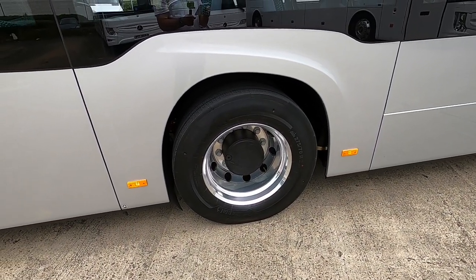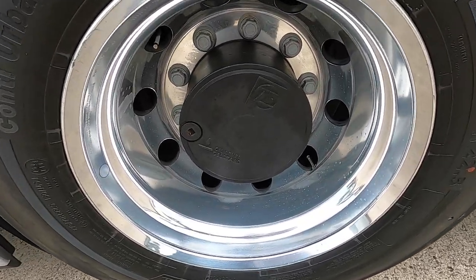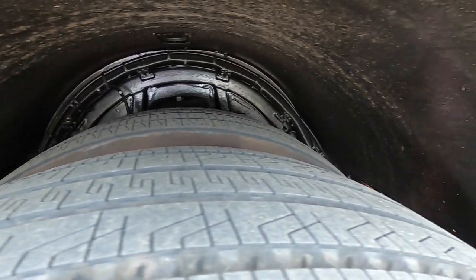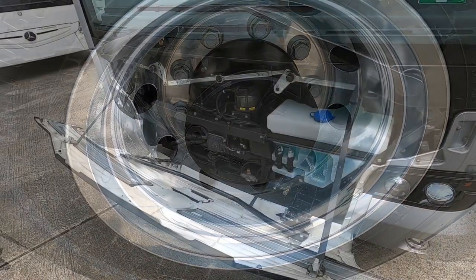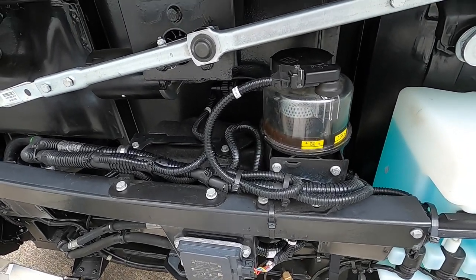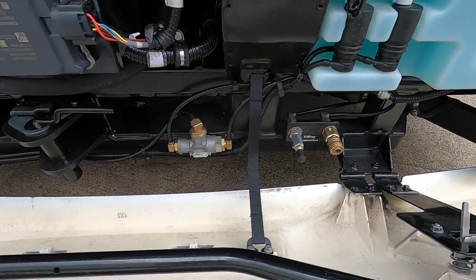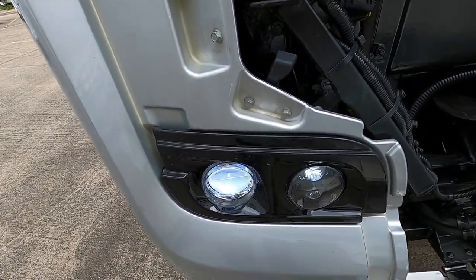The eCitaro is driven by a ZF AVE 130 electric portal axle with electric motors in the wheel hubs. Steering on the eCitaro is electro-hydraulic, and that unit starts to stir hydraulic fluid. You've got Mercedes emergency braking sensor there, access to the screen wash filler point, airlines. The vehicle also comes with LED headlights, which are Hella units.